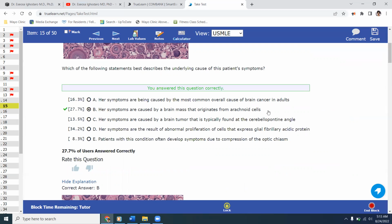And if you remember, a meningioma is part of the meninges, and the meninges include the different layers: dura mater, pia mater, and they also have the subarachnoid space that is in between the arachnoid mater. So B sounds correct. C, symptoms caused by a brain tumor that is found in the cerebellopontine angle. That is not correct.